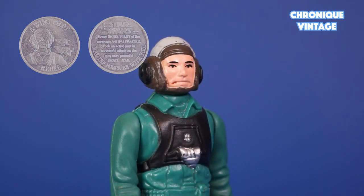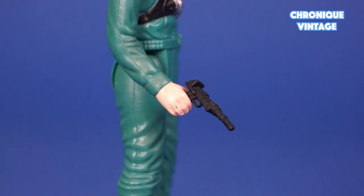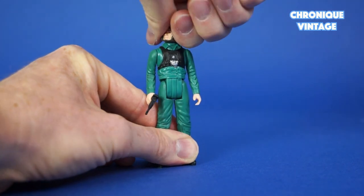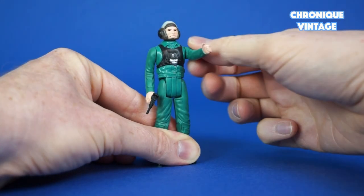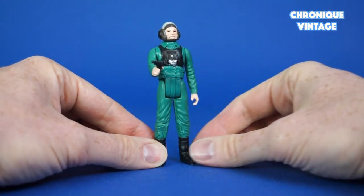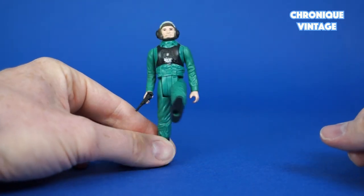In his green and black gear, the A-Wing pilot wears a helmet and holds a mini laser pistol in his right hand. Head moves from right to left and left to right, with articulated arms on shoulder position. Legs move from hips position with peg holes underneath the feet.